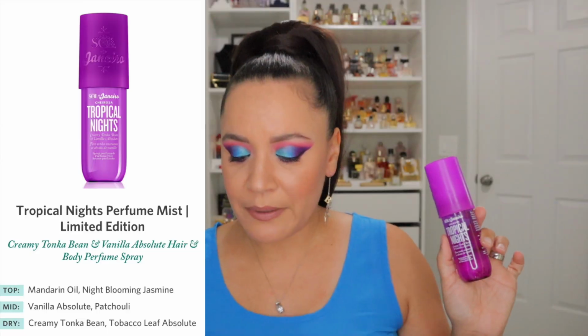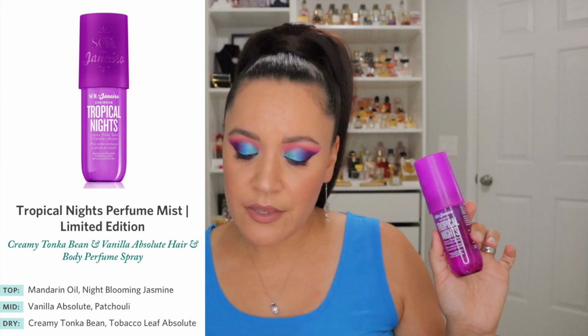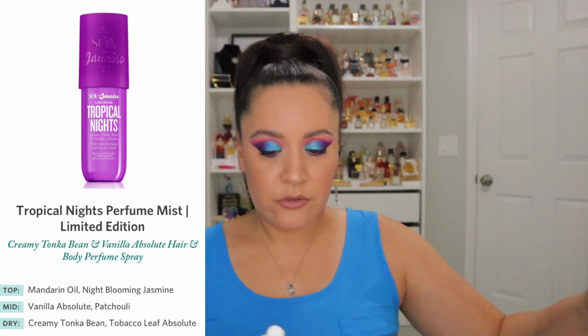So this has top notes of mandarin oil, night blooming jasmine, mid notes of vanilla absolute, patchouli, and then a dry down of creamy tonka bean and tobacco leaf absolute. And I have this one down my whole left arm, because to me this one is the lightest out of the three.